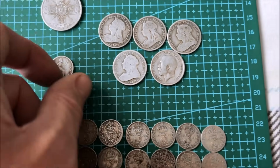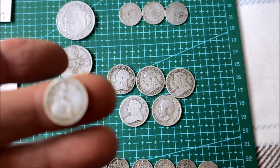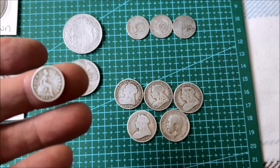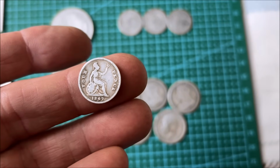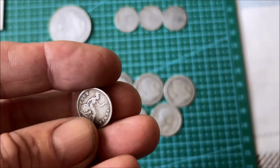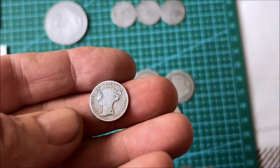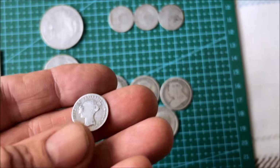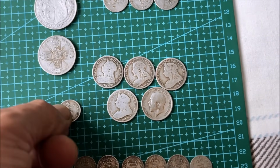I mean, this groat, so we can get it to focus. There we go. I mean, fairly good nick. A bit of muck there on the face of Victoria, but for what it is, like I say, junk silver, guys.